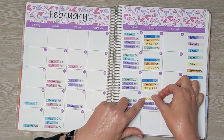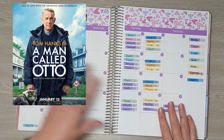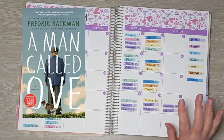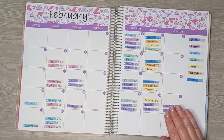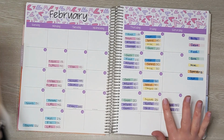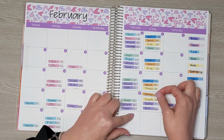We saw this really great movie called A Man Called Otto, which is based on the book A Man Called Ove. I have been on the waiting list with my public library for the book A Man Called Ove for a long time. I'm still on the waiting list, so I hadn't read the book yet. But the movie, oh my gosh, you guys, such a good movie. I cried so much, so many times.